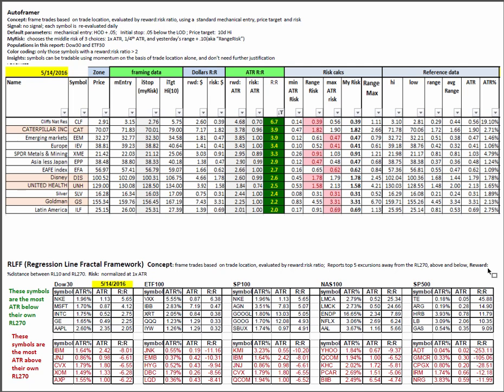Plenty to choose from here in the auto framer. Some of our favorite symbols in there. And in the regression line fractals, the top shelf, the ones in the green here, the ones most ATRs below their own RL270, these are the deep discounted ones. You see it's dominated by the techs. And then the ones in red, the overheated ones, the ones that are most ATRs above their own RL270, the ones leading the way.